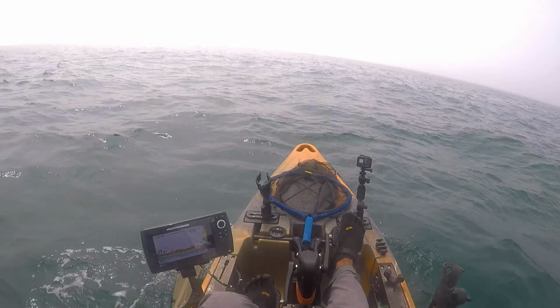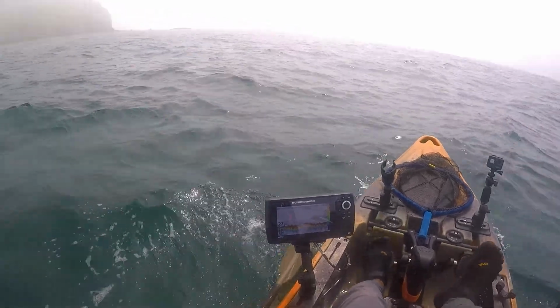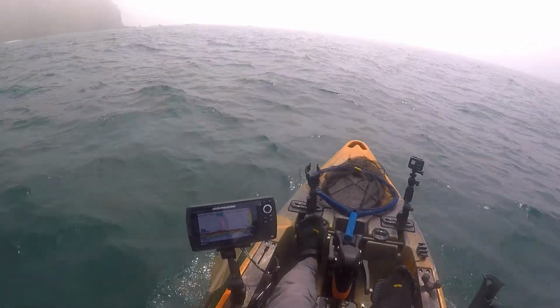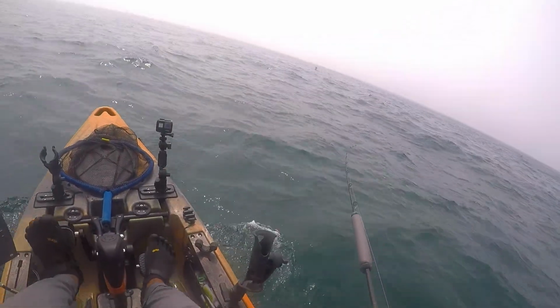Now I really wanted to test out this kayak, so I decided to move a couple miles further north. And as soon as I get there, a big old fog starts to roll in and I began losing sight of key landmarks. Now unfortunately, one thing I forgot to do was mark my waypoint on this fish finder.